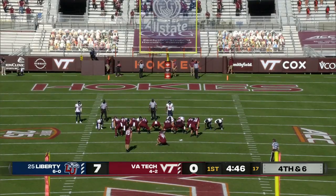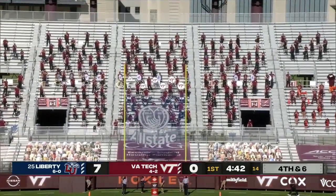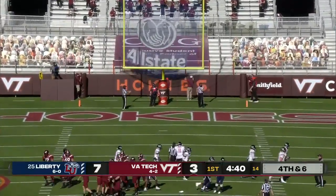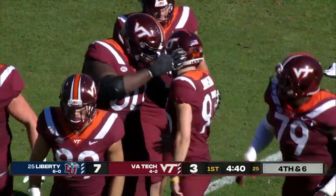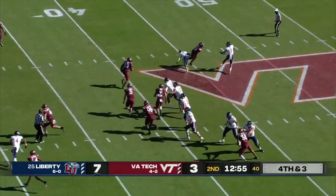Going to be well within his range to put 3 points on the board. 41 yards for Johnson. And it is good. So Virginia Tech gets on the board. Virginia Tech showing pressure. Now they come out.